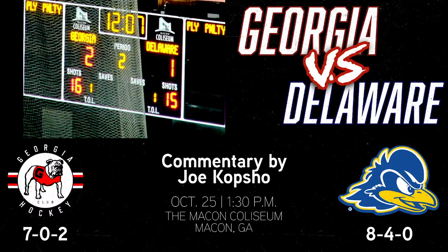Haugen fires it up. It's intercepted and sent back down the length of the ice. Bill Martin will be the first to it now, as this will be icing, sent all the way down by Martin.